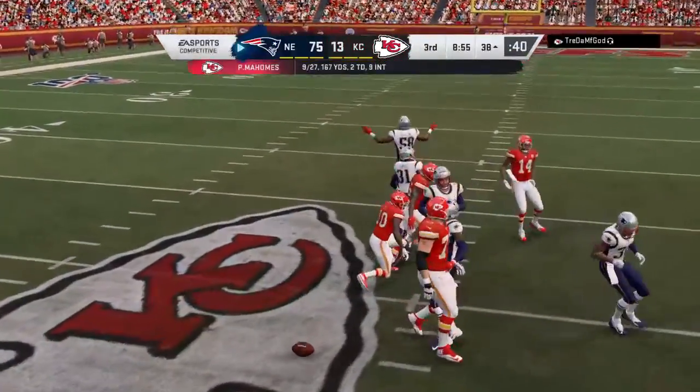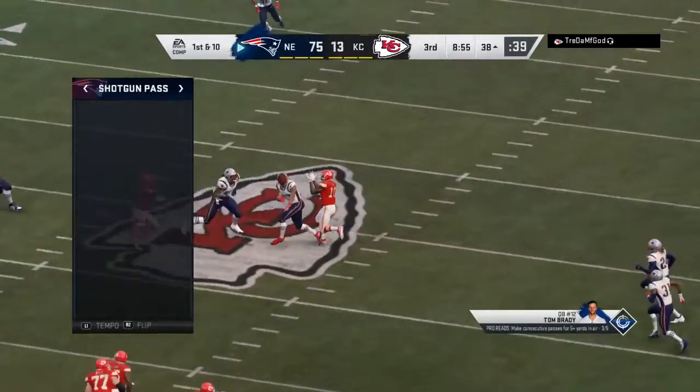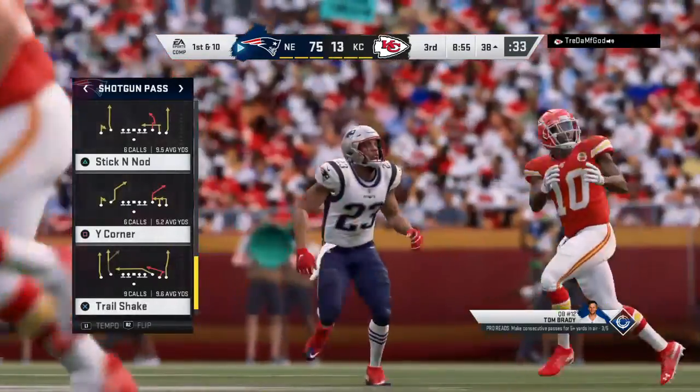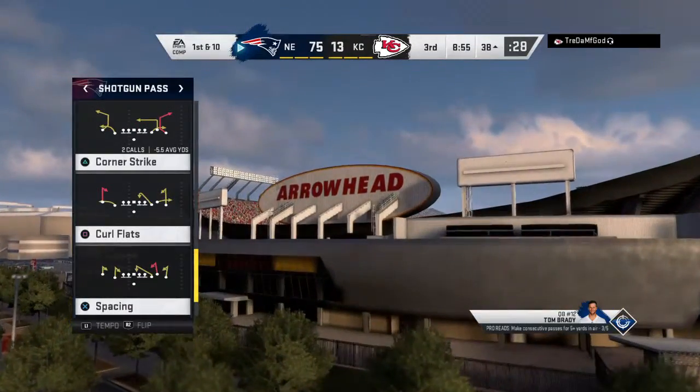And this is incomplete. The safety, Patrick Chung, got a hand in, knocked it away. Apparently they weren't interested in playing the field position game. They opt to keep their offense out there. A big mistake in hindsight. Yeah, that one backfired. Hindsight's always 20/20, but let's call it what it was.